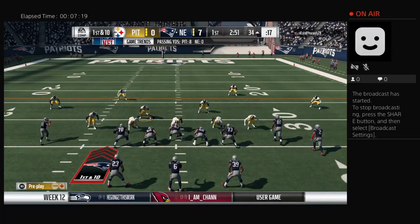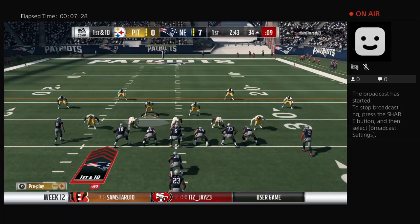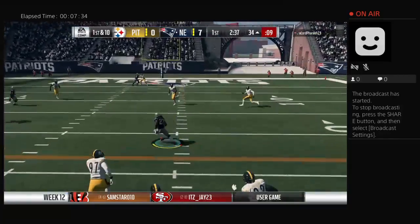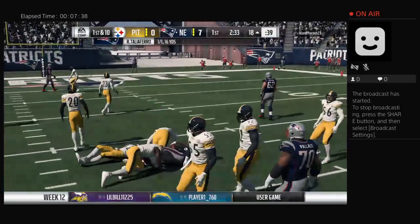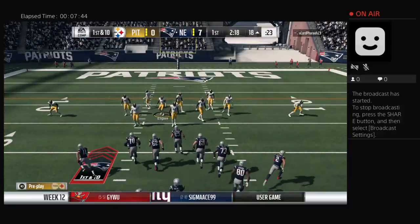Here we go. Flex right. Back to throw now on first down. Eluding the pressure right. Going underneath for Gordon. And inside the 20 before he's brought down. It'll be a Patriot first down on a pickup of 16. Nice little nifty play for him there.